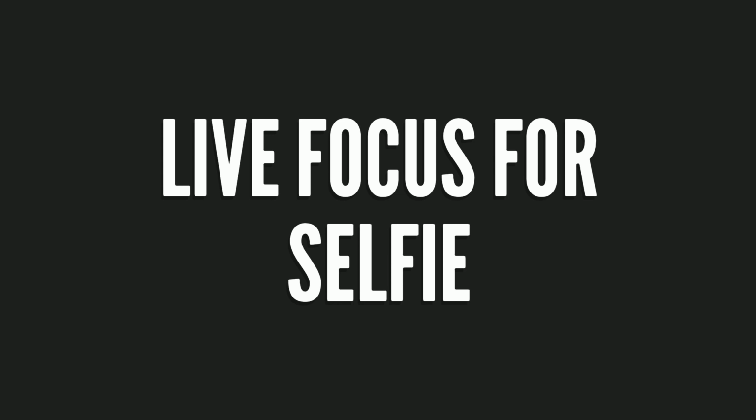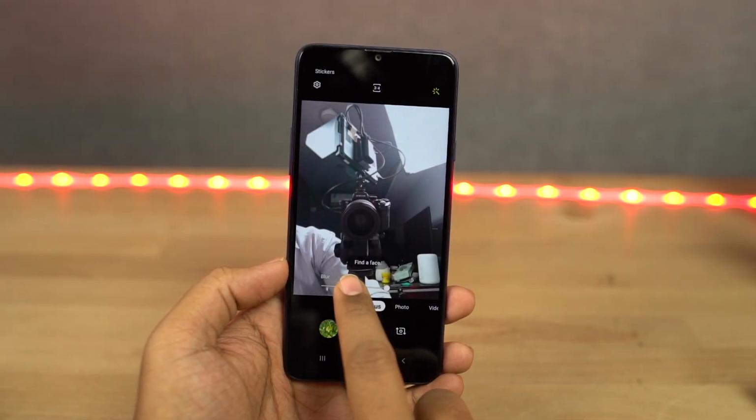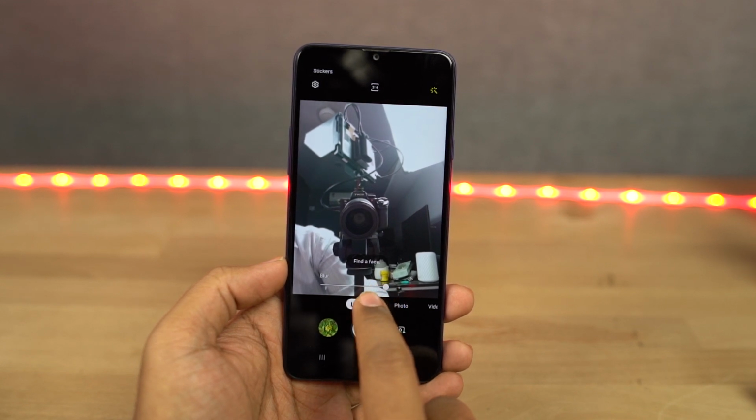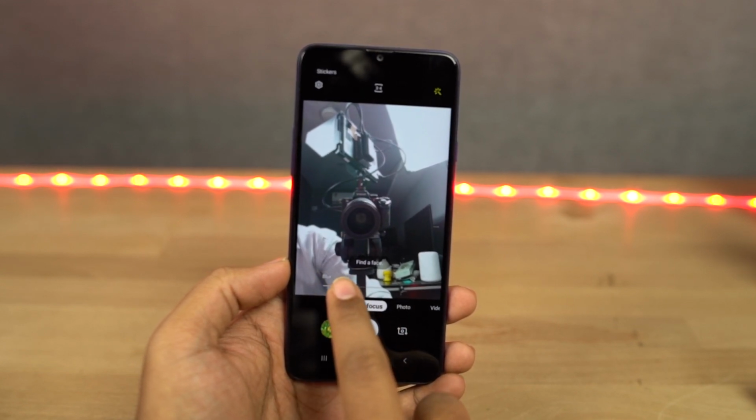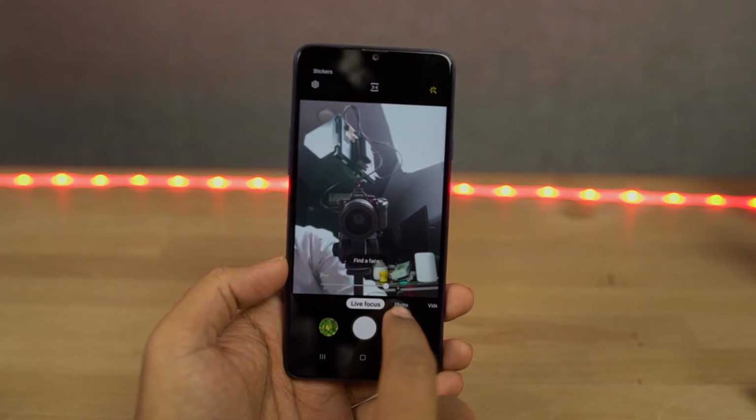Next we have live focus for selfie. Now this is another fancy name by Samsung for portrait selfie. Using this feature, you can take portrait selfies, and on this phone, you can also change the amount of background blur effect you want before taking a picture.